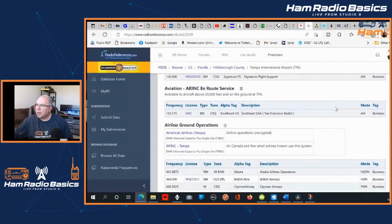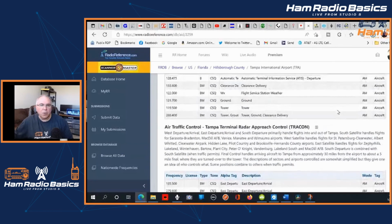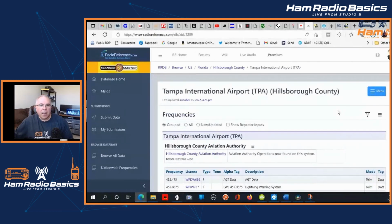And this is invaluable information. And this is something that I highly recommend that you bookmark. And also, I do have a paid membership to this as well, and you can use this also in programming your HTs. It's fantastic to be able to do that, to download the frequencies. Again, Radio Reference is something that I highly recommend, and also that you pay for your membership with this as well, because you do get a host of benefits with that.